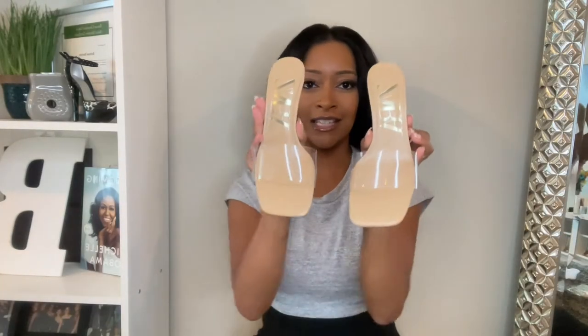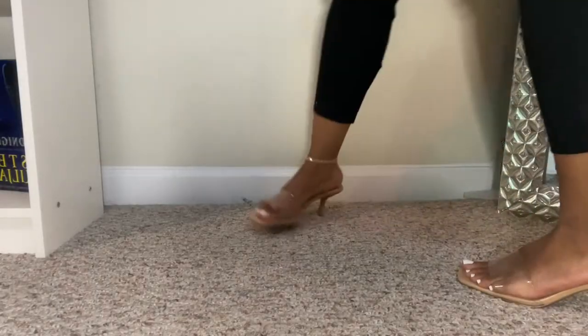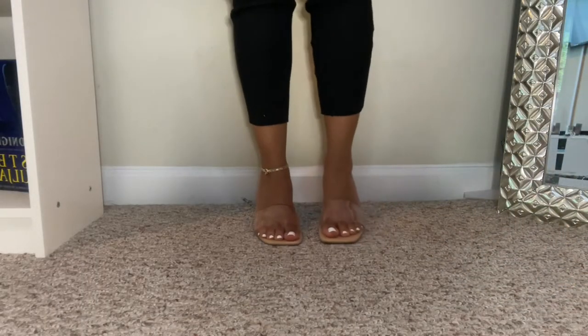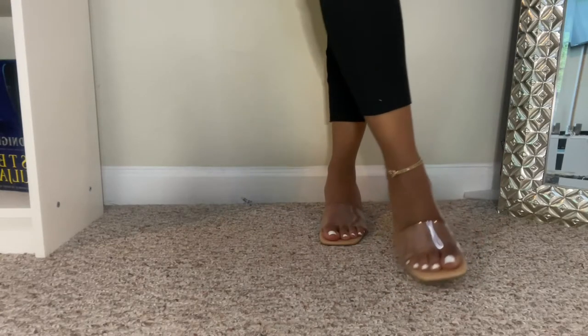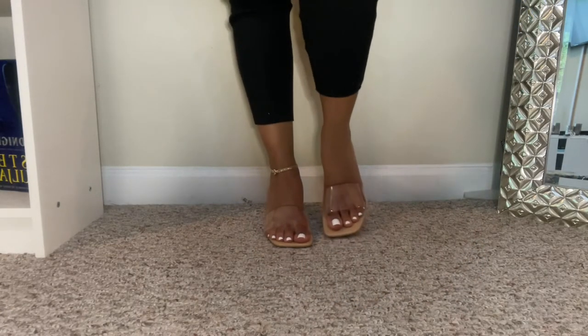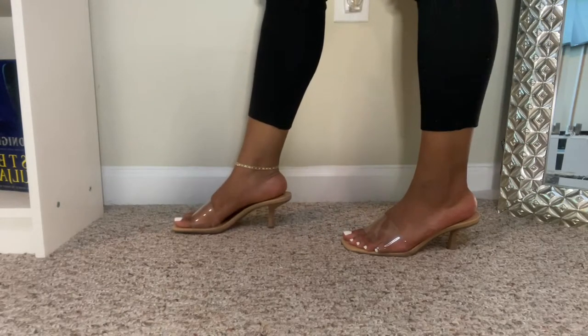All right, guys. And last but not least, I have these. I don't know what they're called. I'm so sorry. This was a store find. They might have these online. I did not see them, guys. I'm sorry, but if you see these in store, I'm gonna try them on for you guys so you can see how they look. Super duper cute. Another transparent shoe that I wanted to pick up with a short heel.